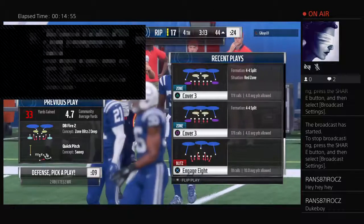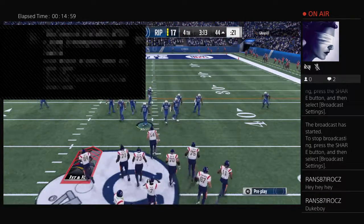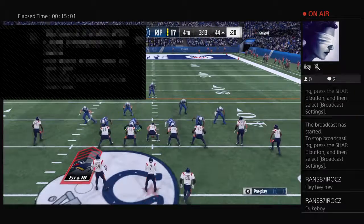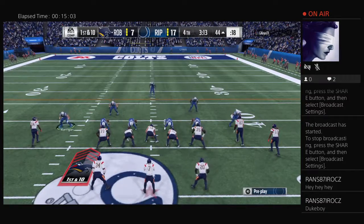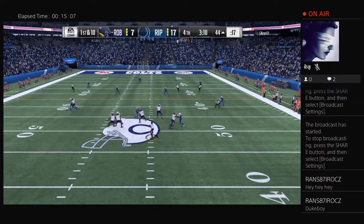Slow them down now and get the ball back for our own offense. Is it more pressure? Is it more zone? What do they have to do? They're trying to figure that out themselves. We'll see if they can figure that out right here. They'll look to throw now on first down.